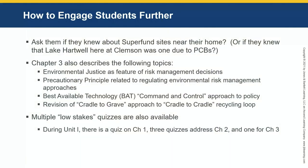So again, this slide here is how would you engage students even further? Related to the Superfund sites, I would ask if they know of any near their home. Here at Clemson, I often will somewhat shock our kids. We'll say, well, our lovely Lake Hartwell, the Clemson campus is along the shoreline of Lake Hartwell. It's a Superfund site, and it's one due to PCBs. And then after they look at me and aren't sure what to think, I'll usually go into the story about that one specifically, and in understanding PCBs. So it is a way to make things salient to your students when you can point out the mess that's there and how much is known and what's been done.